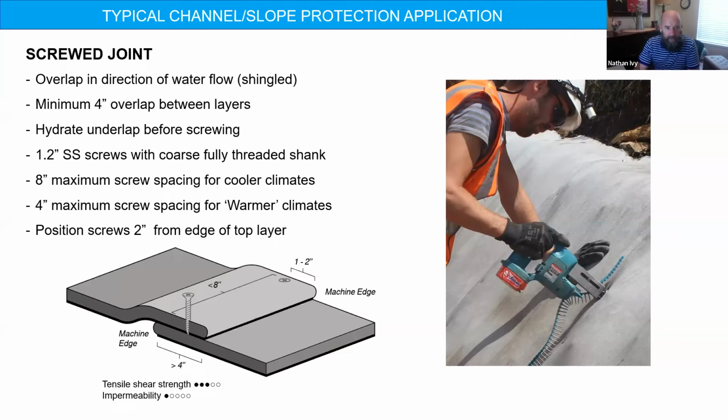Spacing of 4 or 8 inches. No welding, no bonding, no adhesive sealant. So while this is not an impermeable joint, it does prevent slope. It does work for slope and erosion control. It does work for canals if water is flowing over the seam.